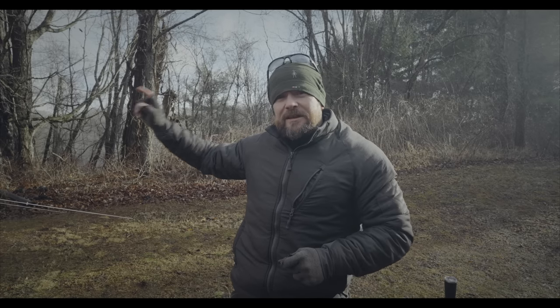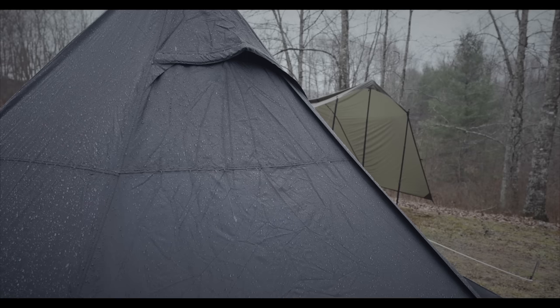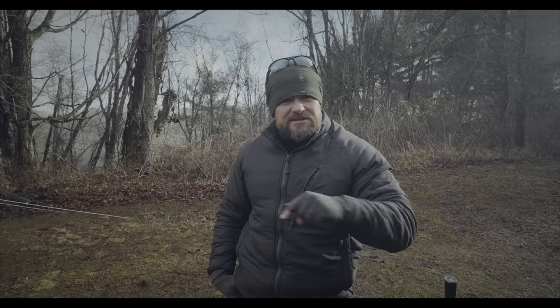It is possible that water's making its way through the vent. Maybe it's not seam taped either. I kind of doubt that though, because it's not leaking on the other side with the vent. That's why I'm thinking the issues are the storm flap, the stitching, and the lack of seam tape. In the end, that's only an educated guess. From this point on, it's up to DOD Outdoors to figure out what the issue is.